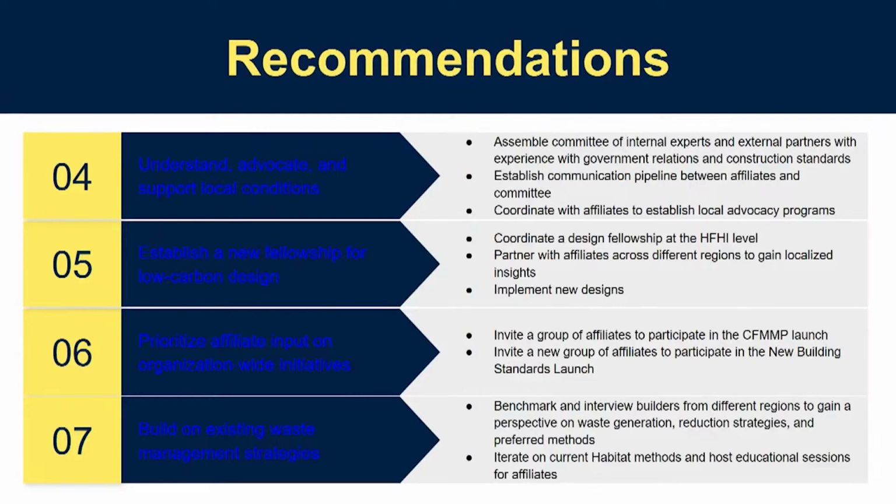5 is establish a new fellowship for low carbon design, much like how we're doing this fellowship now. We think by partnering with architectural and design students and actually work on finding the most optimized sustainable home plan will be really helpful for them. 6, provide affiliate input on organization-wide incentives. This is just really listening to the affiliates and taking that information internally as they develop different processes. And 7, build on existing waste management and strategies. So this is just really focusing on the waste produced in each of these builds in order to leverage a reduction in carbon.